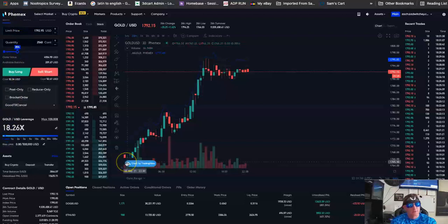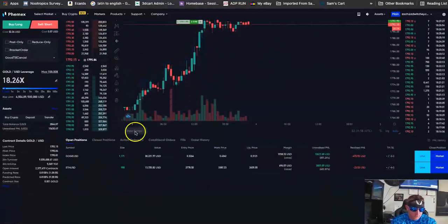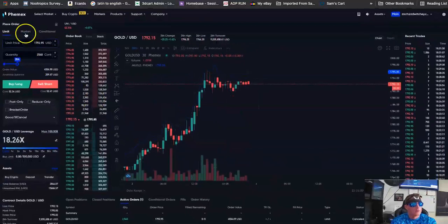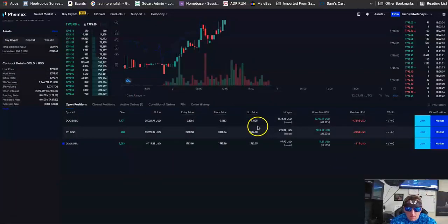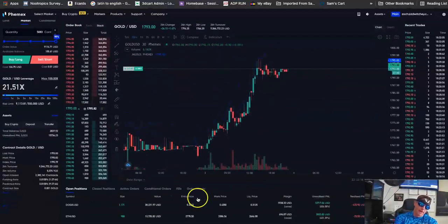Gold is on cross. Just bought $50 worth for an order. Cancel that, do a market. All right, so let's buy $100 of gold. Okay, so I went from 31.16 to 31.25. So now the liquidation price is higher, which is bad.